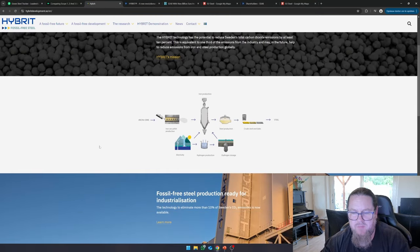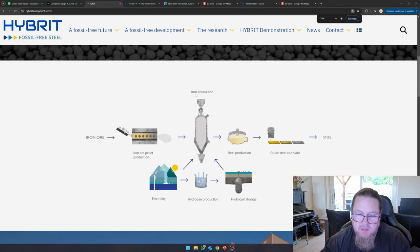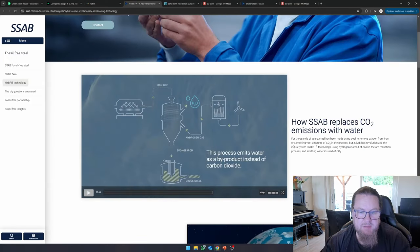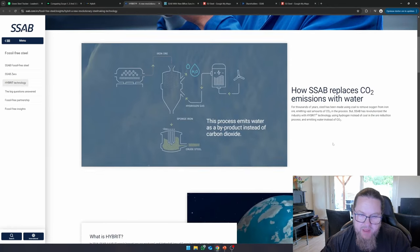So what they have done is they have come up with this hybrid system, or they call it hybrid. Let me enlarge it a little bit so you can see what it is. So still you have the iron ore, you have a direct reduction furnace over here where you basically put in hydrogen, and the hydrogen then makes sure that the oxygen atoms disassociate from the iron atoms, and that's how you end up with purified iron, which then gets put into another electric arc furnace where you can actually make steel. Now, this system is carbon-free, which basically means that you don't use coal and you don't use coke in order to make sure that you can get steel.